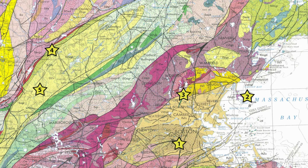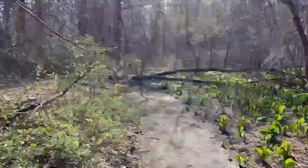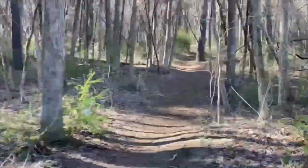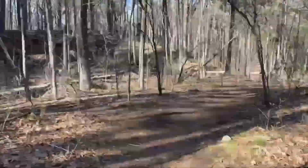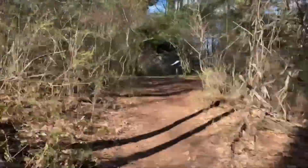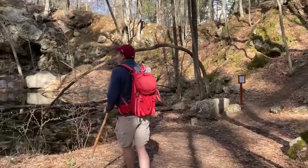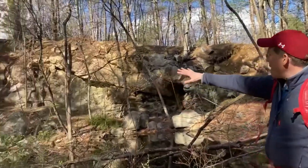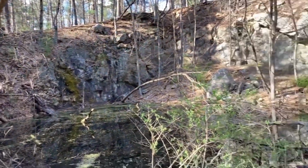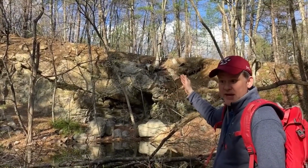Welcome to the Bolton Lime Quarry in Bolton, Massachusetts. Now you can see this quite large abandoned quarry filled in with sort of swampy water. We're going to go around to the far side and take a look at what the rock was to see what they were taking out of this quarry.